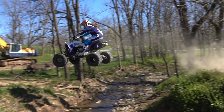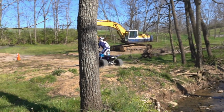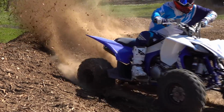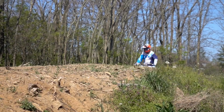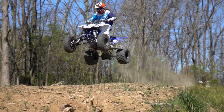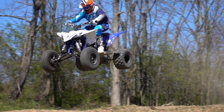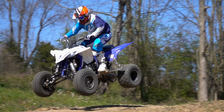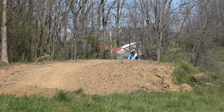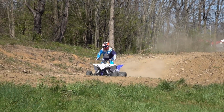Right out of the box, the shocks eat jump landings, hammer straight through rollers, and resist body roll like motocross racing suspension should. Whether we came up a little short or overshot a jump, the KYB shocks never bottomed hard or bounced and deflected. They always seem to do an admirable job of sticking our riders in perfect landings. Negotiating deep whoops, the shocks did a good job of absorbing impacts and recovering quickly, keeping the machine tracking straight.